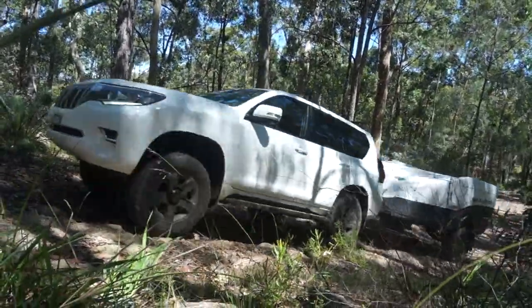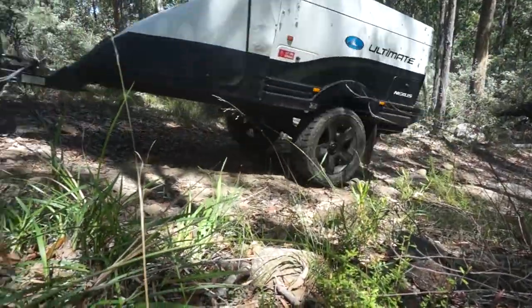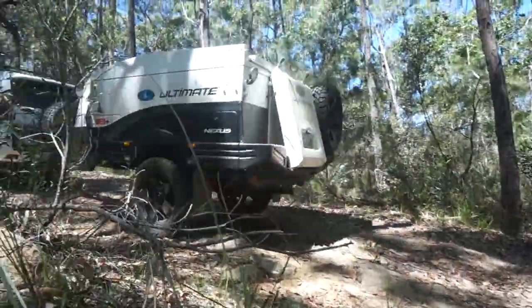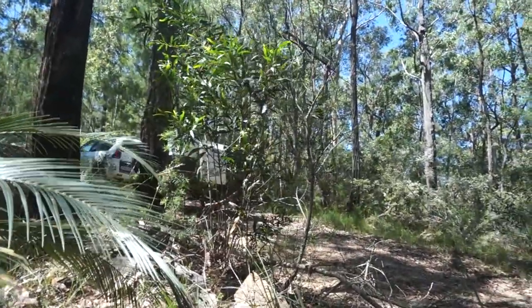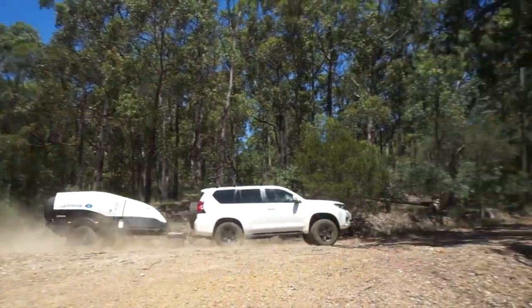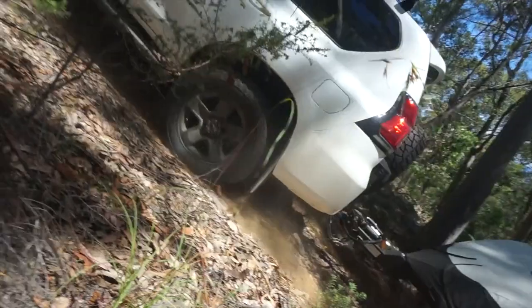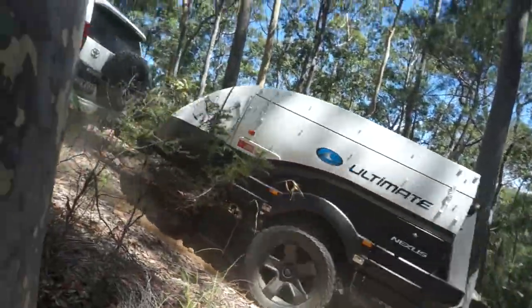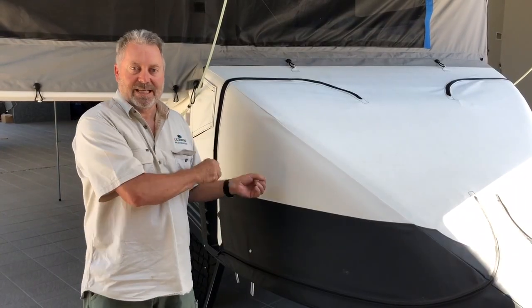That's why we developed the Stone Shield. With the Stone Shield, we hope to reduce a lot of that sort of damage, to keep your camper looking pristine for years to come. So when you're out travelling at 80 or 100 kilometres an hour on gravel roads and your beautiful Ultimate is being hit and peppered by all sorts of gravel, the Stone Shield is going to help to protect it.